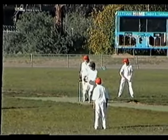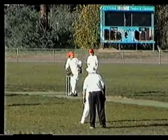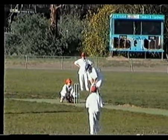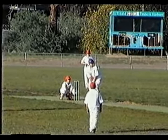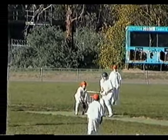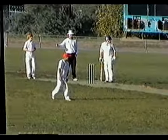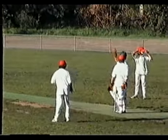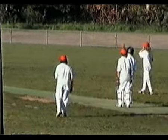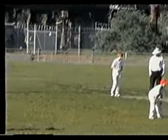That's the offie. And broken the field. To the right hand. Spin at both ends as George comes in for a bowl. George doesn't often bowl to the left-handers, so he may enjoy it, but we'll have to have a look.